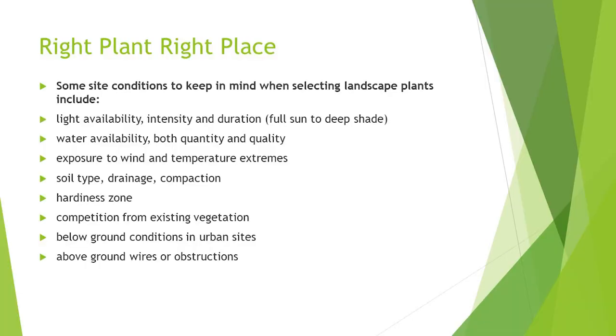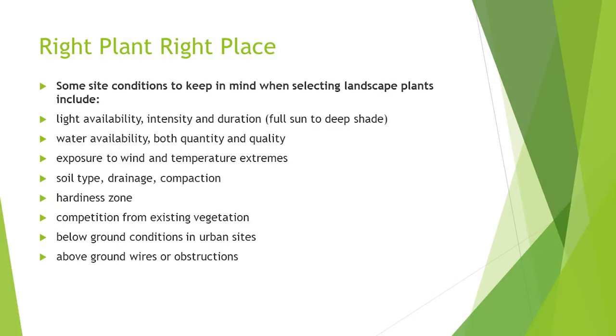Exposure to wind and temperature extremes. When you plant a plant up next to your house or in a copse of woods where the wind is not going to blow it constantly, that's called a microclimate. If you put it out in the open, the wind's going to blow it much more regularly and with much more intensity. When the wind blows your plant, it's sucking the moisture right out of it. So keep in mind that if you have a plant that needs to maintain a little bit higher level of moisture, put it in a microclimate.